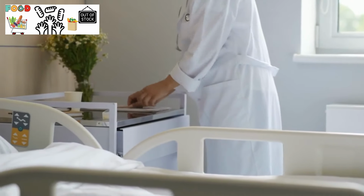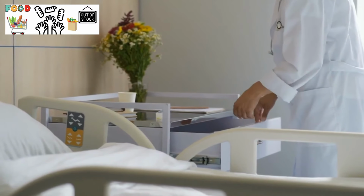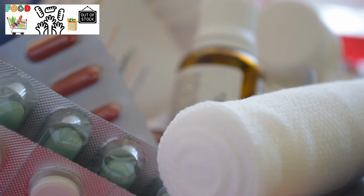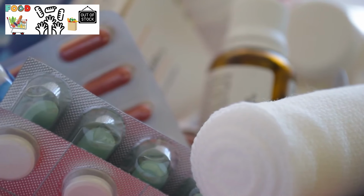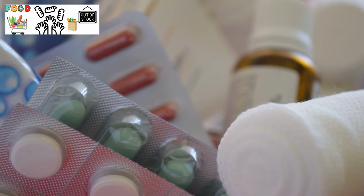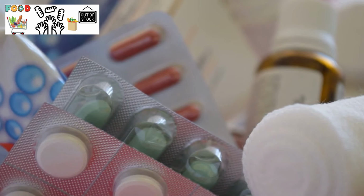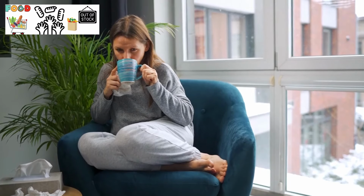The consequences could be serious. Make sure to have an ample supply of all necessary prescriptions, ideally enough to last at least a week, if not longer. In addition to medications, keep a well-stocked first aid kit in your home and vehicle. Include essential items like adhesive bandages, antiseptic wipes, gauze, and medical tape. It's also wise to add items for specific needs, like allergy medications, pain relievers, and any over-the-counter medications that you frequently use. Don't forget personal health items, such as thermometers, hand sanitizers, and ointments for cuts or burns.